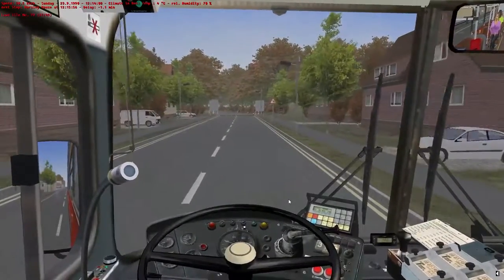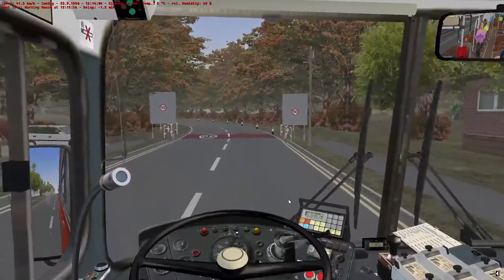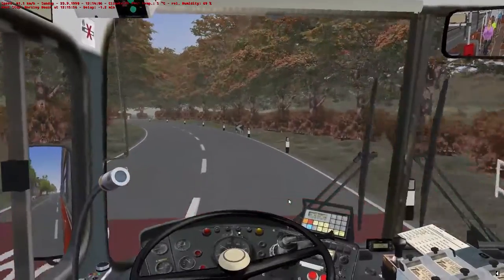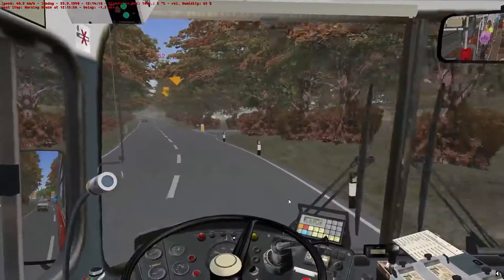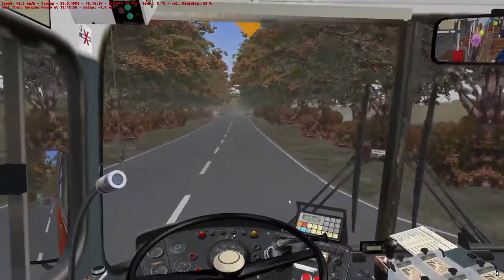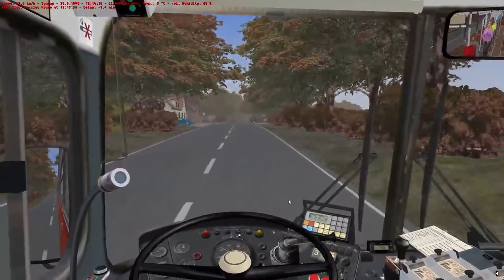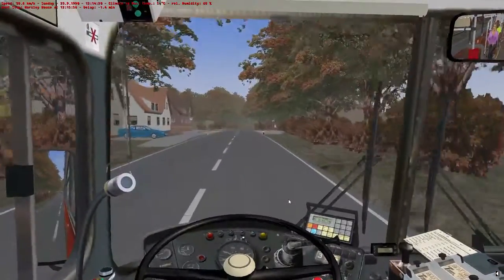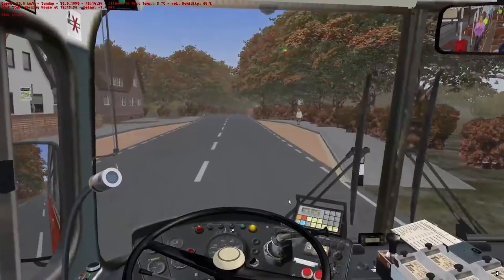I actually tried to do this route before and got horribly lost around by the hospital, which I seem to do every time a route enters the hospital. So I think no two routes go the same way around the stops there. Now, looking at the map that you get with the download, I think I know where I'm going. But we'll see if it's right when we get there.